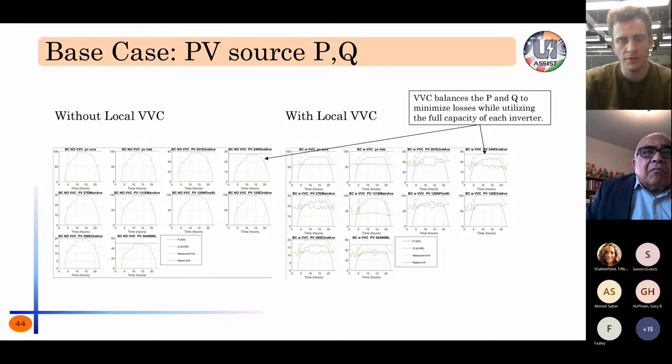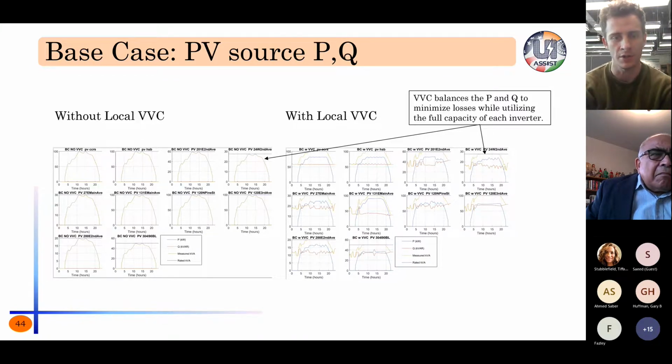On the right side with the local VVC, we see that the measured kVA is consuming the whole capacity of those inverters through a larger portion of the day. The left graphs show that it just barely touches the max rating of the inverter, but we're able to use more of the inverter's ability with the local VVC, without exceeding it. We see the measured kVA lines approaching max kVA, but never passing it.